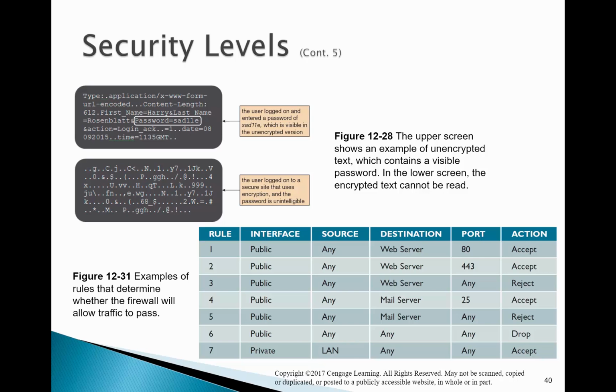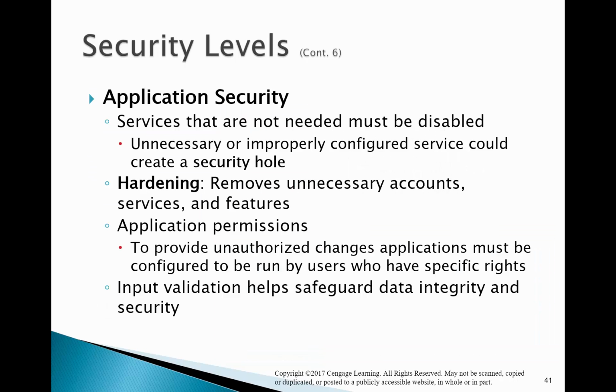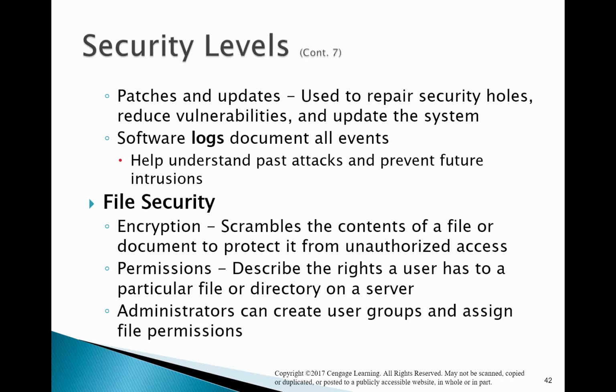You need a firewall to protect some of that right there. Different security levels. Not everyone in the company needs to have the same security, including the general manager. I'll let you look at this. I've talked about patches already, same as updates.